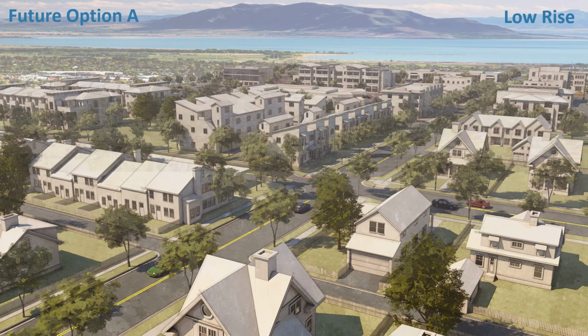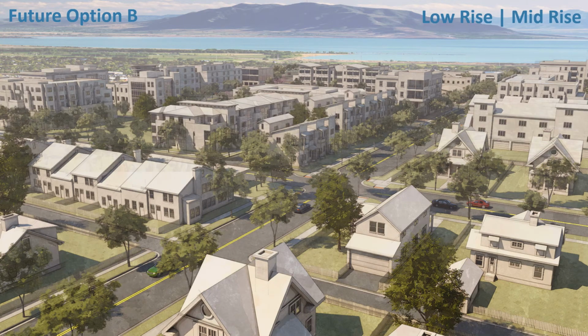So here's option A, with more townhomes and condos, mixed use along State Street, a neighborhood park, and shady walkable streets. And option B, with more townhomes and condos and also now apartments, mixed use along State Street intensifies, and again we have a park and shady walkable streets.